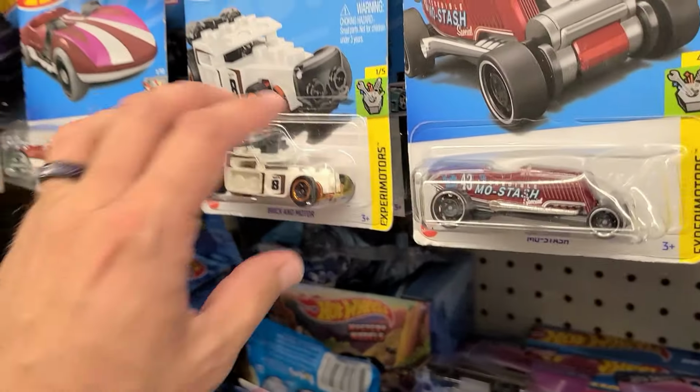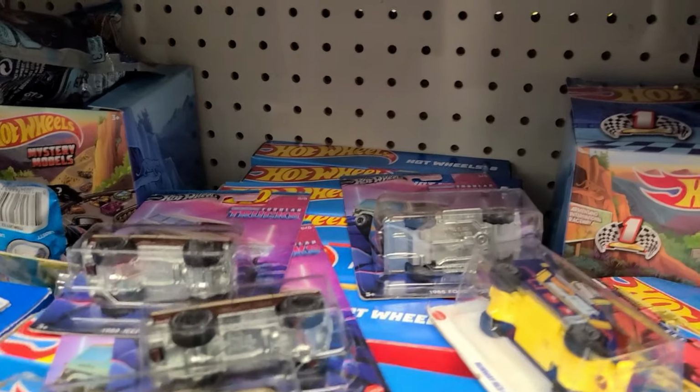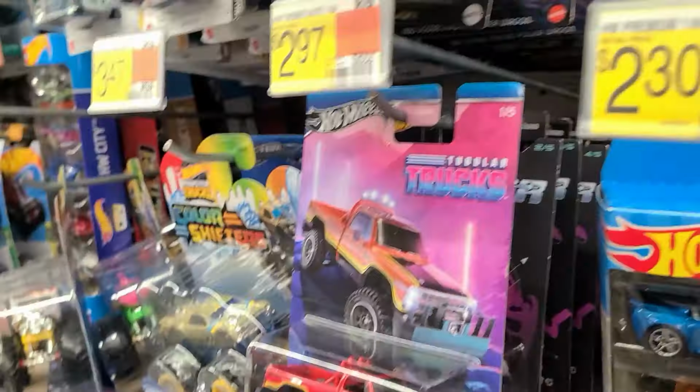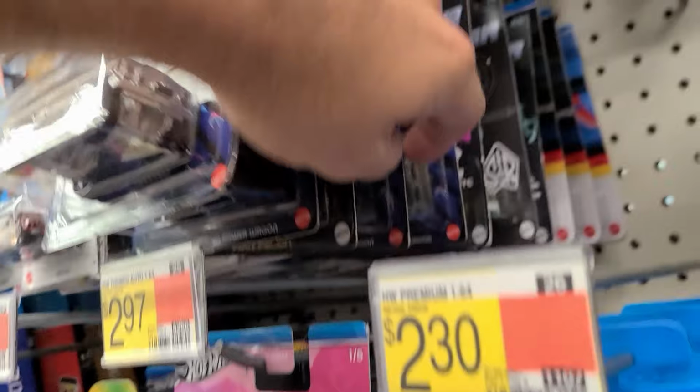Stopping at a Walmart first. GK still. Oh, there's some Just Trucks here as well. They're not Just Trucks, Tubular Trucks. Please be the Toyota. Come on, give me the Toyota. Toyota. Toyota. Power Wagon Park.